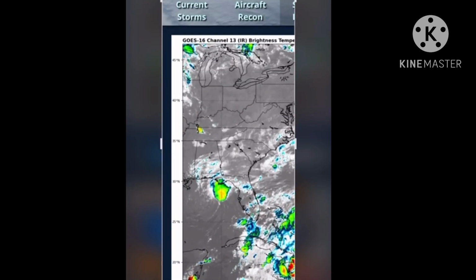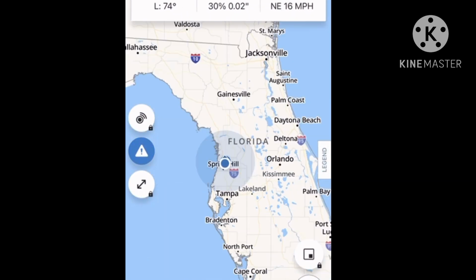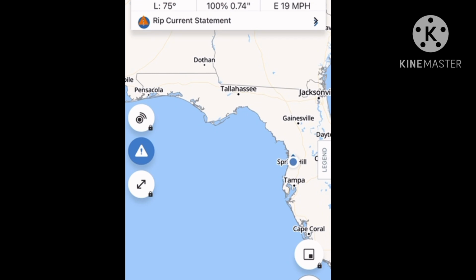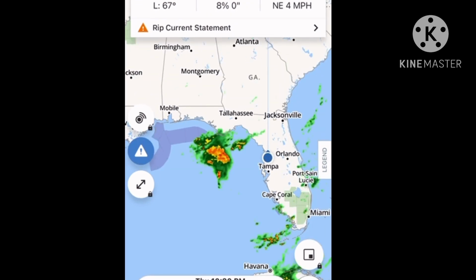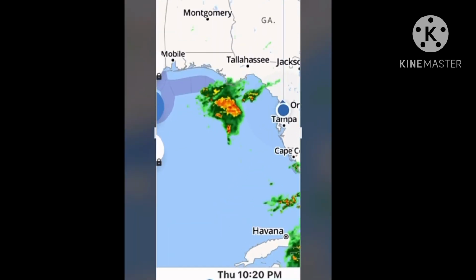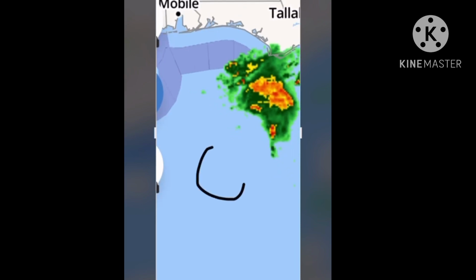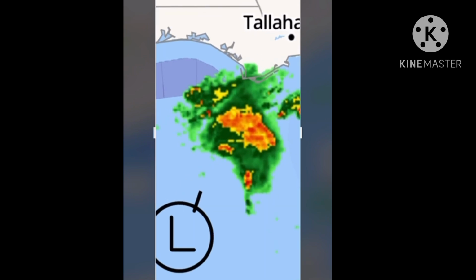And now we go take a look at radar. Wait for this to load. Now, center of circulation, remember, is somewhere down here, but you can see rain is displaced way far to the north. The radar doesn't reach out that far, so there is probably a super heavy rain band holding the strongest winds right next to the low pressure system.